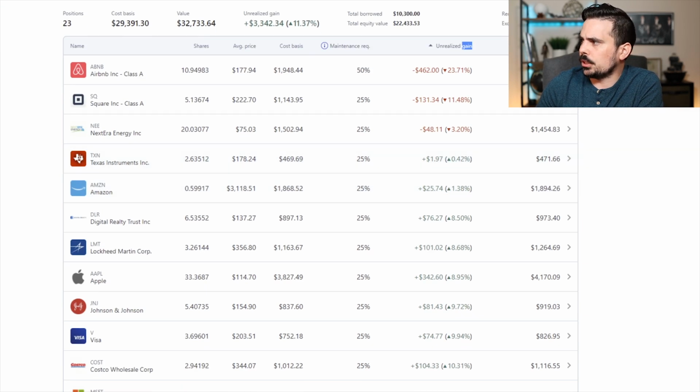So the next one here is going to be Texas Instruments. This one right here, we're only up about 0.42%, which is almost $2 for us. We own only 2.6 shares. This one is also relatively new to the portfolio. I actually had it for a while, sold out, and then had to come back in. And then the next one after this is Amazon.